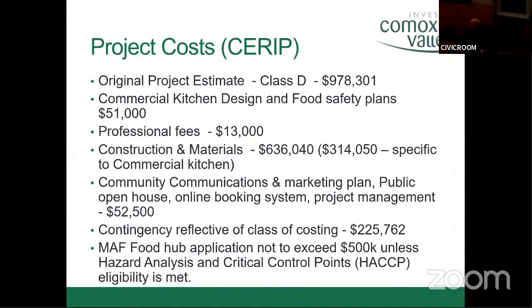I'll move that we indicate support in principle for the Food Hub funding application, subject to further dialogue between staff and CVEDS regarding the final status of the project. Okay. Any further discussion? Okay, I'll go through the roll.